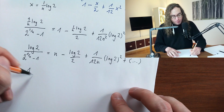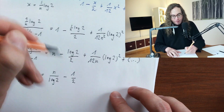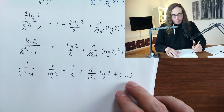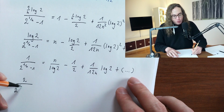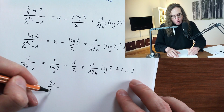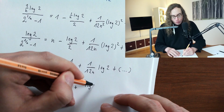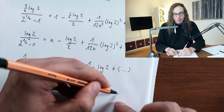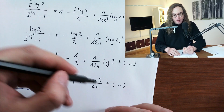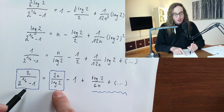I need to get rid of the logarithm of 2, so I divide by log 2. This is n divided by log 2 minus 1/2 plus 1 divided by 12n times log 2 plus something of cubic order in 1 over n. And now multiply by 2 and then I have the expression I actually want. 2 to the 1 over n minus 1 is the same as, so everything multiplied by 2, 2n divided by log 2 minus 1 plus log 2 divided by 6n plus something of cubic order in 1 over n. This gives us a better understanding of these two values, because in particular this tells us that as n increases, the difference between these two values should actually not be close to each other, but there should be a difference of 1.